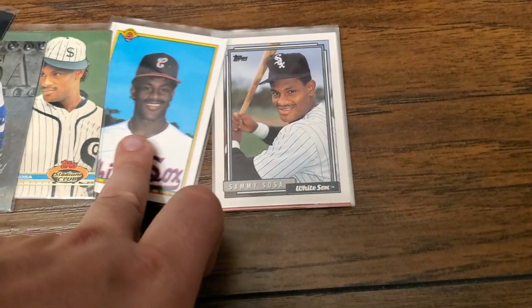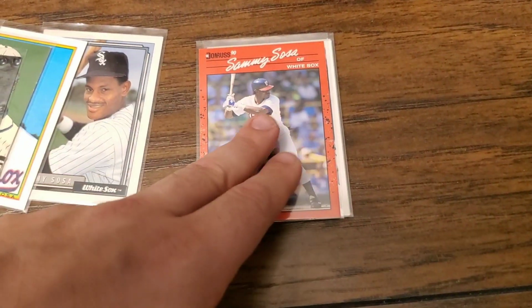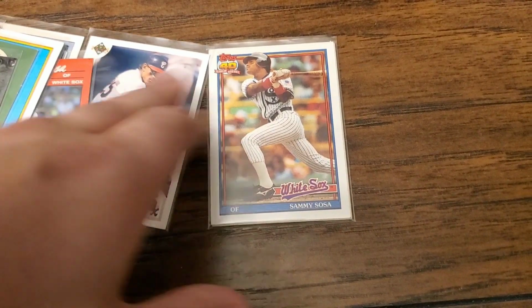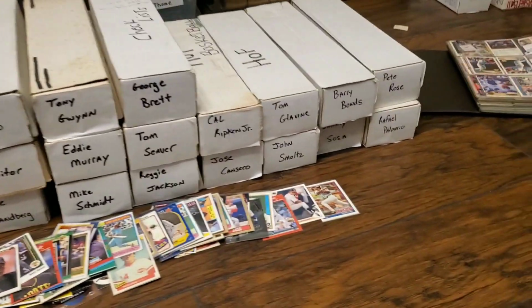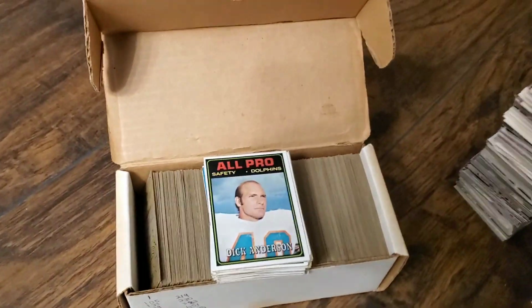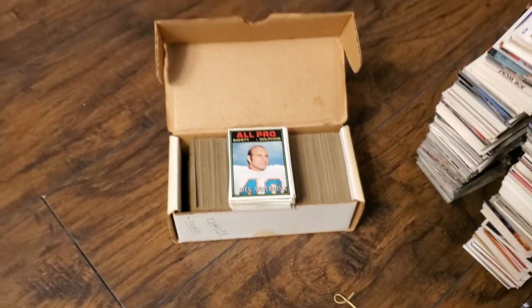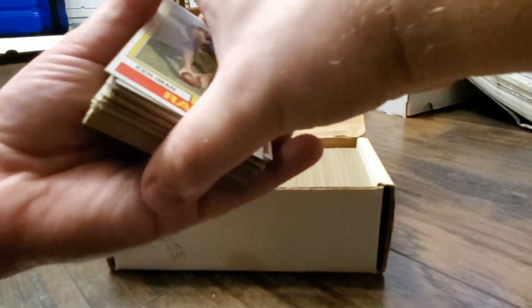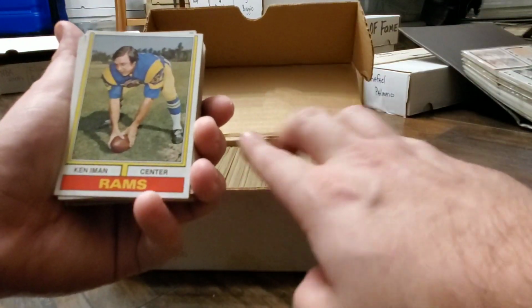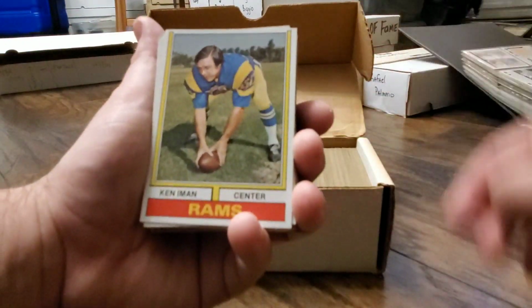Here's some Sammy Sosa. So yeah, that's the gist of all of these that I found. And now let's get into some 1974 Topps football that I found. Let's get into some vintage. All right, here's the 1974 Topps football that I found. This box is completely filled. This is all 1974 Topps football.